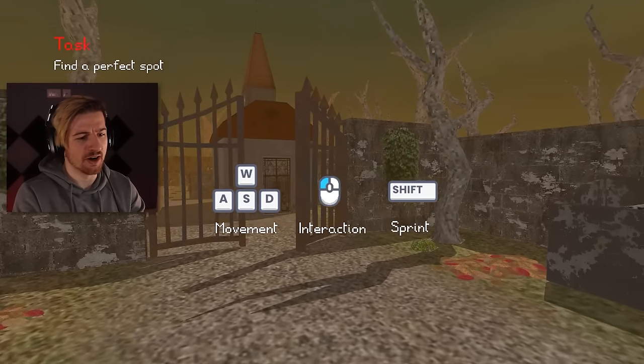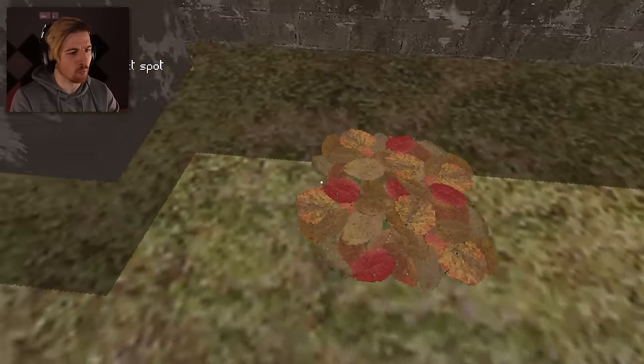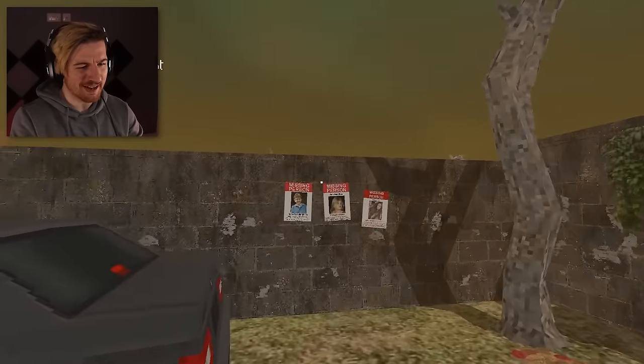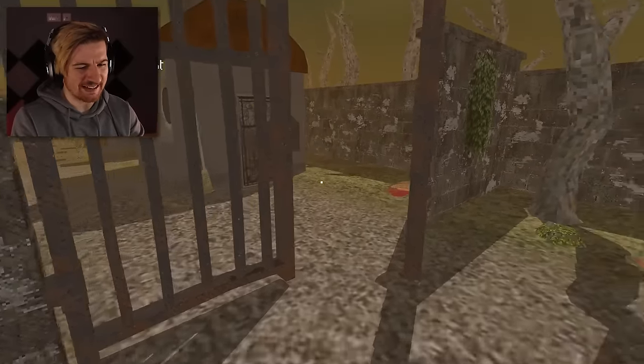Here we go. Find a perfect spot. Who are we? What are we doing here? Why do we want to find a perfect spot? Why was my instinct to think pepperoni pizza? Why is my mind like this? Okay, we might be some kind of photographer, I'm guessing. Missing persons, okay. This is not great coming into this place.